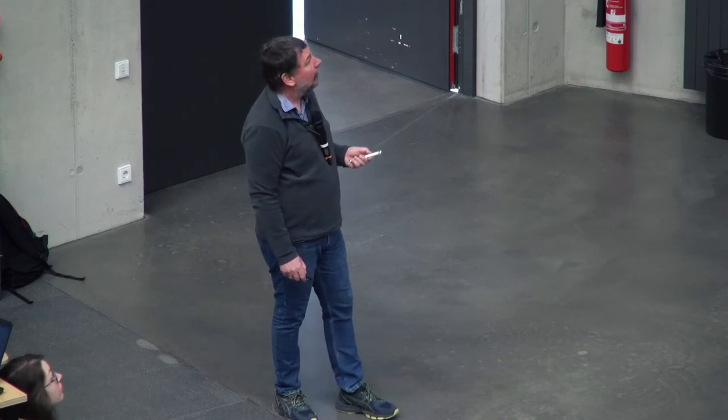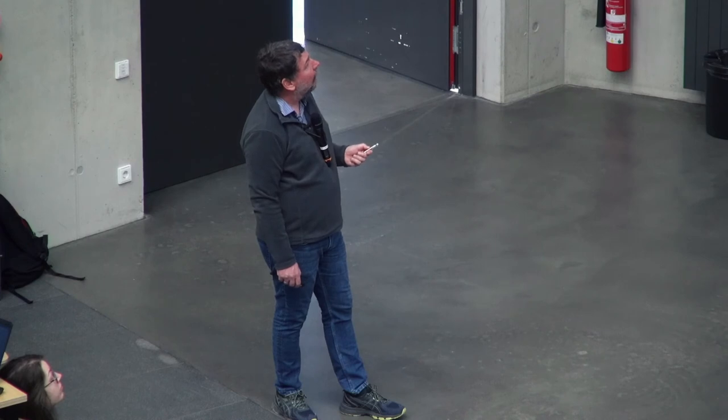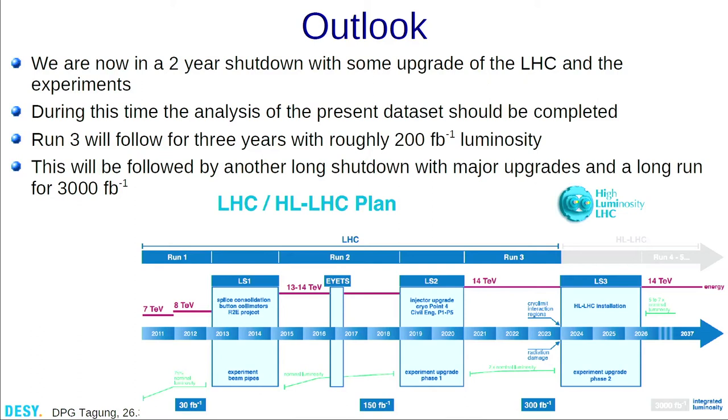Okay, so this leads me to my outlook and conclusions. We are now in a 2-year shutdown with some upgrade of the LHC and the experiments. During this time, the analysis of the present data set should be completed. Run 3 will follow with 3 years with roughly 200 inverse femtobarn luminosity, and this will then be followed by another long shutdown with major upgrades of the detector, and then a long run for 3,000 inverse femtobarn.